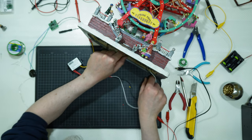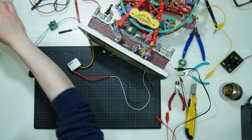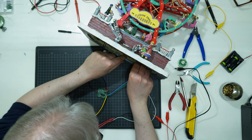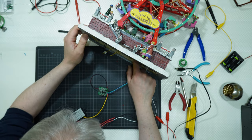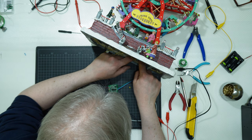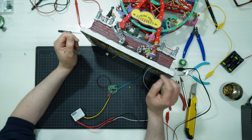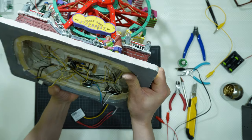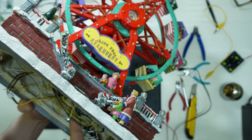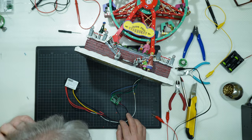So, I need to place somehow the speaker in that same position there, like that, and I need to place it like that. Hope you are seeing it. No, you are not seeing anything. I need to place it like that, okay, in front of the holes, etc. And then I will close this before doing some paintings.